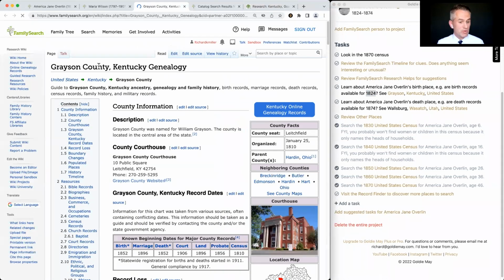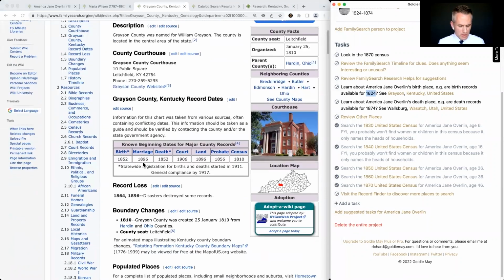So here, for example, is the Grayson County, Kentucky article on the wiki. You've probably all used the wiki. It's such a great resource. This saves you some steps. So you can just see, hey, she was born in Grayson. I want to read the Grayson article. Click, you're there. And now you can go down and say, okay, let's see, when did birth records start being kept? It was 1852. Okay, a little too late for her birth, but maybe I've checked, I know it, and I can mark that task done.